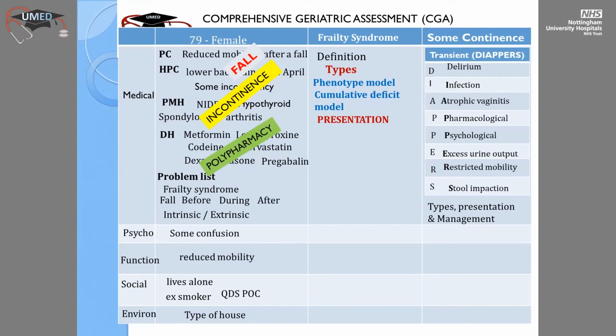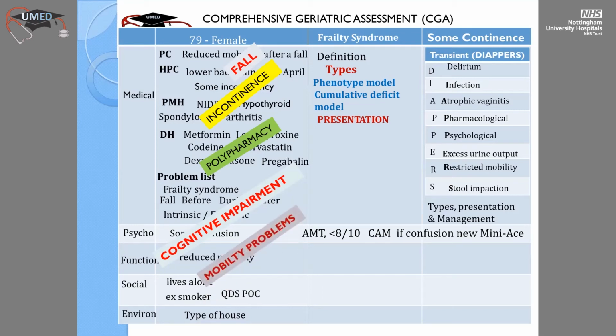We also looked at effects of medication and the STOPP criteria that we use in HCOLL. We also looked at the assessments that go along with somebody like our patient who came with some confusion, like assessments that we do for confusion. We also looked at mobility issues and who can be involved. So at this point, we'll be looking at the holistic approach to our patient.